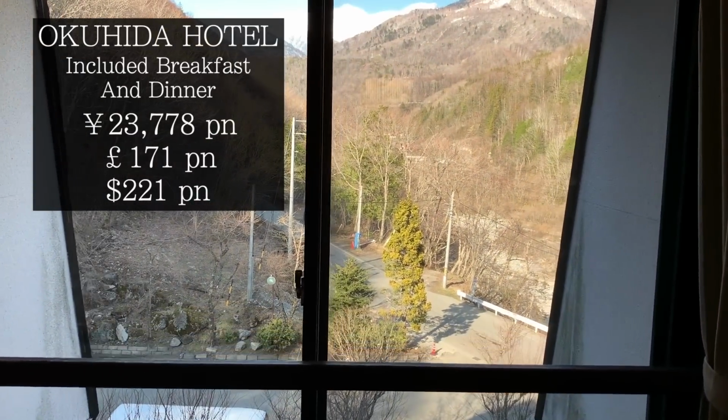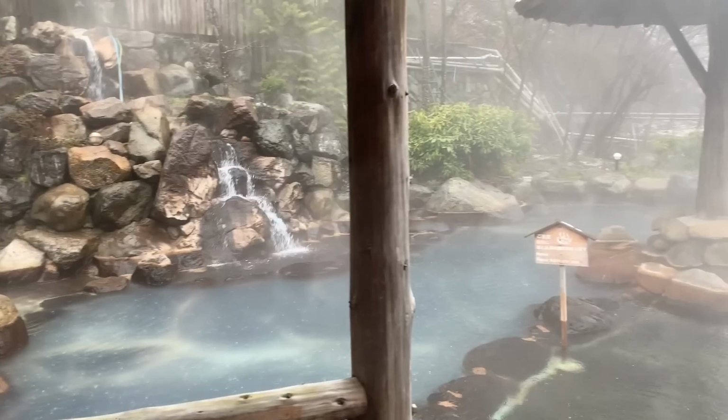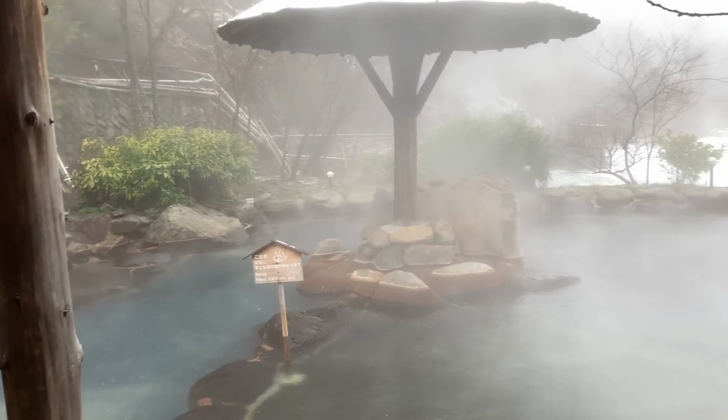Very much cut off from society, what it lacked in transport options, it made up for with its food presentation and the best public onsen I've ever experienced.